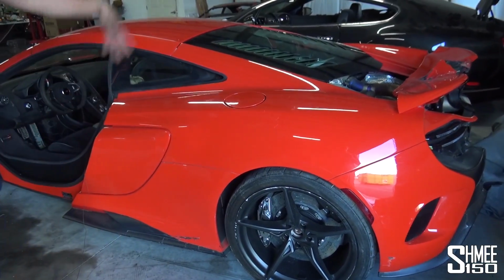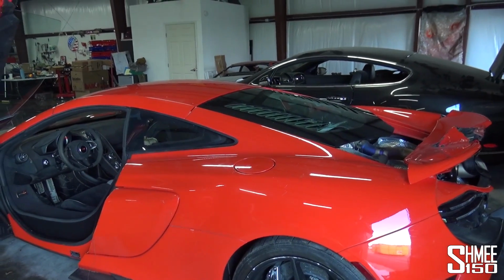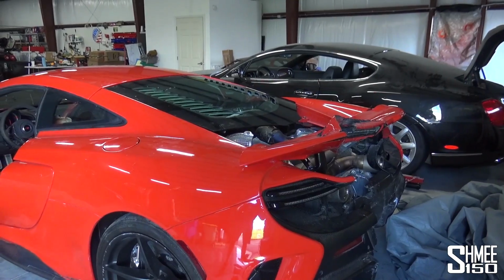Somebody stole the center. I'm gonna just return the car. I don't want it anymore. Yeah. Tail lights are all good? Yeah, tail lights are good.